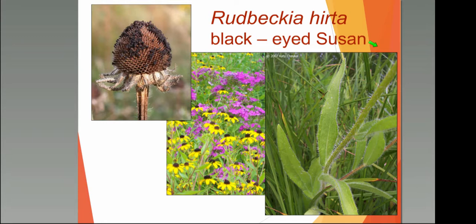When you get back to the office, check the bottom of the collection bag to see if hundreds of teeny little seeds have fallen to the bottom. Gently pull apart the cones to dislodge any remaining seeds.